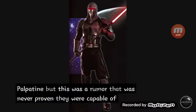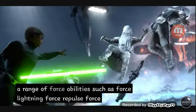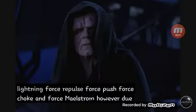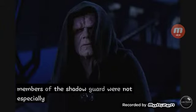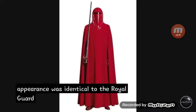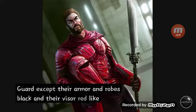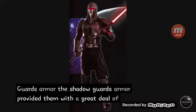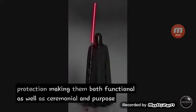They were capable of using a range of Force abilities, such as Force Lightning, Force Repulse, Force Push, Force Choke, and Force Maelstrom. However, due to Palpatine's wariness of Force users, the members of the Shadow Guard were not especially strong in the Force. Their appearance was identical to the Royal Guard, except their armor and robes were black and their visor red. Like the Royal Guard's armor, the Shadow Guard's armor provided them with a great deal of protection, making them both functional as well as ceremonial in purpose.